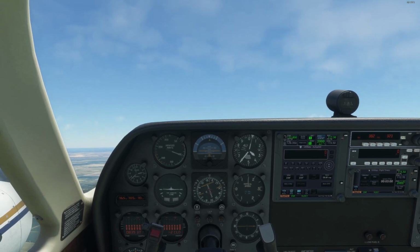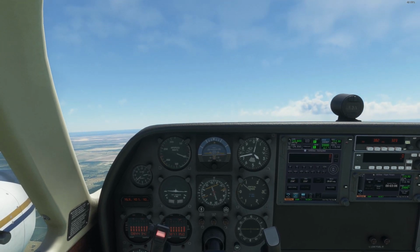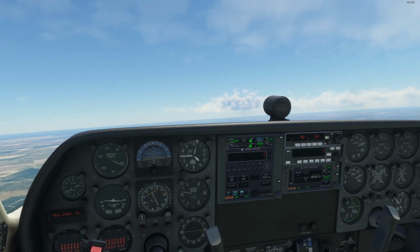I'll speed up a little bit. Want to maintain around 120 knots in the climb. So let's see if I can.